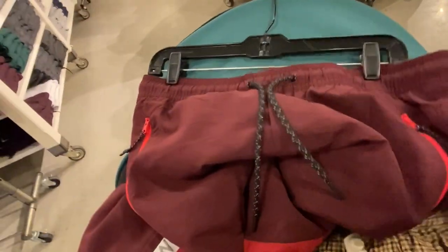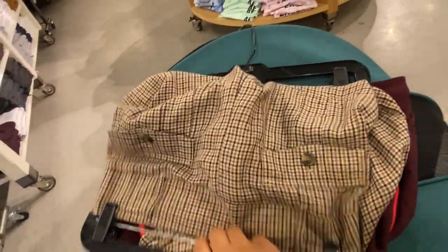So we're in American Eagle. Can you see me? We're in American Eagle. These are jeans. I saw these, they have a little 20% off. Thought these would be cute for work. This is the back, and then the front. The front looks like the back. I think they'll fit cute.